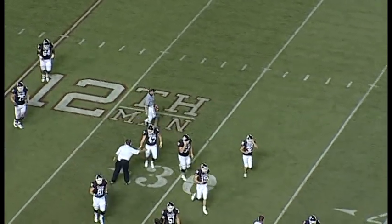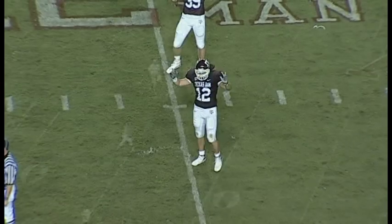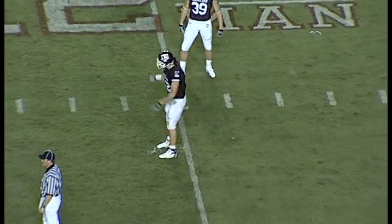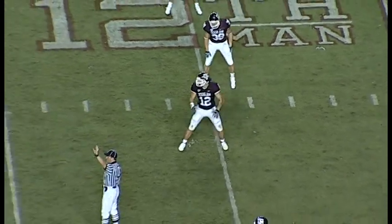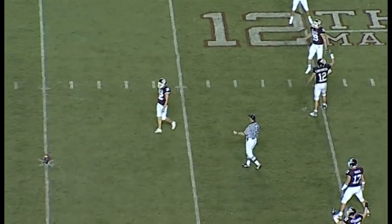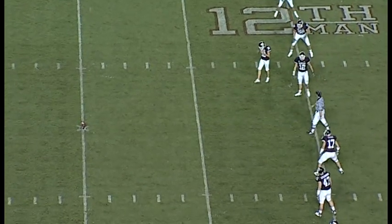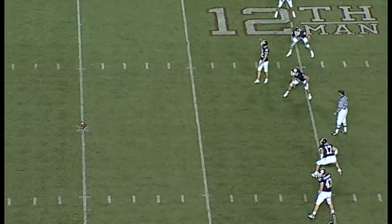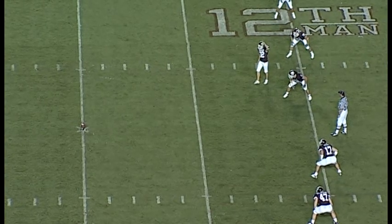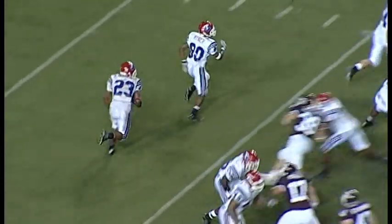Makes the score 38-7, 11:18 left to play in the game. Aggies on top. Newman's going to kick off. 11:18 remaining in the game, 38-7, Texas A&M. Field goal on their last offensive possession. Kick will be short, at about the 8 to the 15.